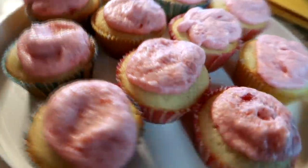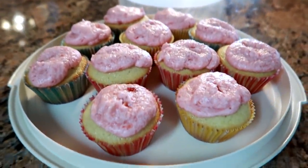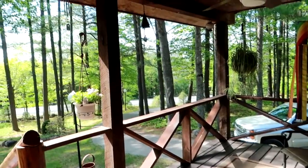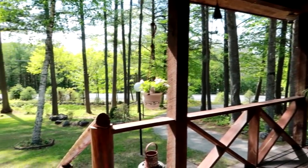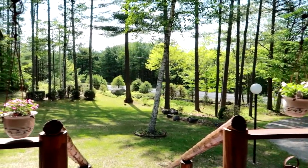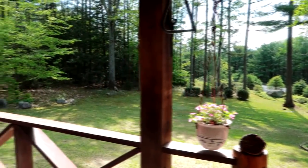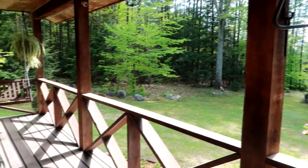And the next clip is from my parents' house for Memorial Day weekend. We were finally reunited since we haven't seen each other since March. So we went to my parents' house. This is just a view from my parents' front porch. This is the house I grew up in from age 5 until 18 when I moved out on my own. It is a real log cabin in the mountains of the Adirondacks.